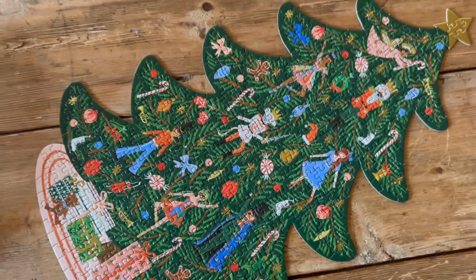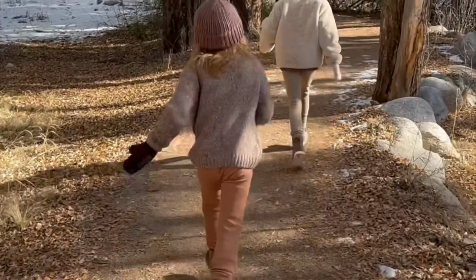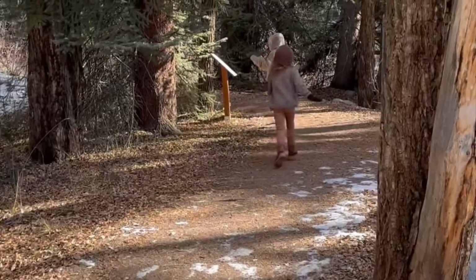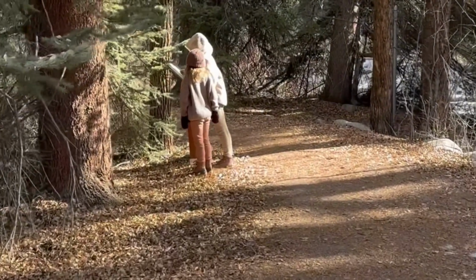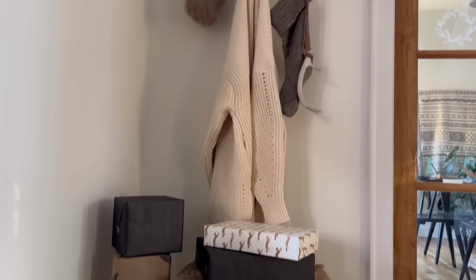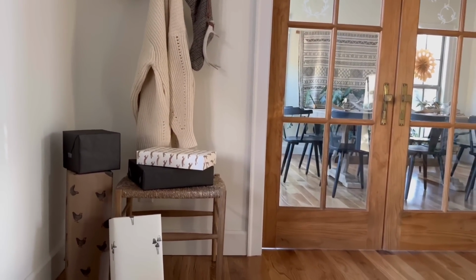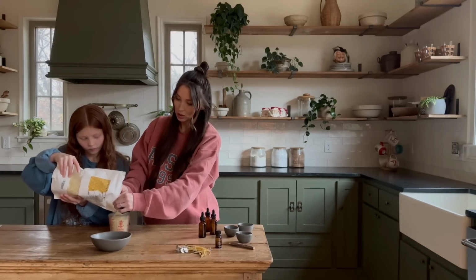If you are looking to make your home a warm, cozy, relaxing environment, maybe you've got family that are about to come into town, you have come to the right place. We are going to be heading into the master bedroom. We're going to be adding a few cozy elements that are handmade, homemade, that can double as gifts as well. And there are little extras on top as always.